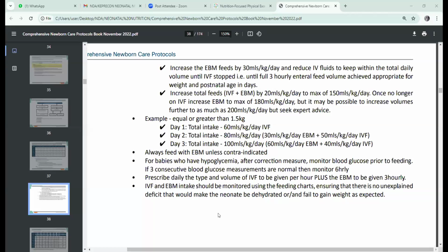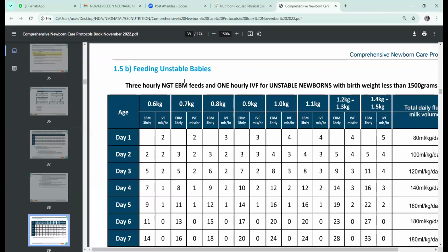And also the feeding charts here are very crucial so that there's no unexplained deficit. You are able to show and make note where the deficit was, if the neonate shows up dehydrated or fails to gain weight as expected. So if you're looking at a perfect example of a 3-hourly NGT EBM feed and a 1-hourly IV fluid for an unstable newborn with less than 1,500 grams, this is what you're looking at.